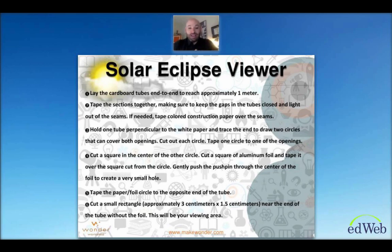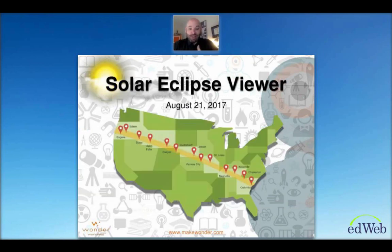I've had the opportunity of seeing partial ones before, but nothing along these lines. So I'm actually going to be traveling to one of these points on the map to figure out and see where it is. Probably going to hit up Nashville to see this.